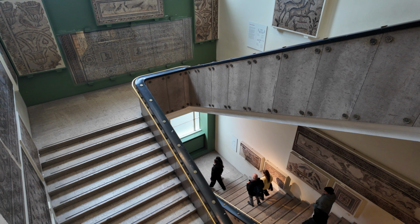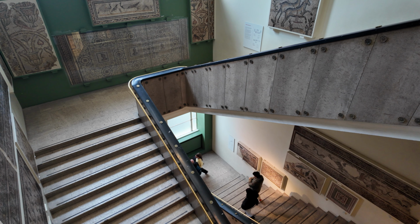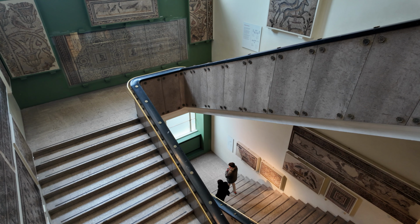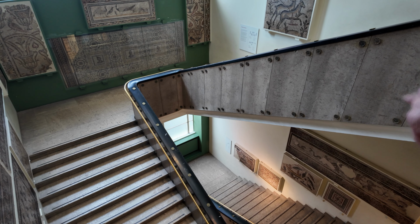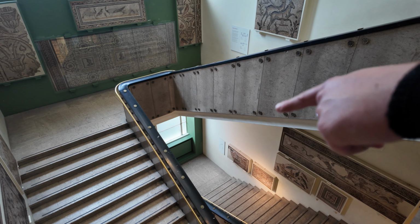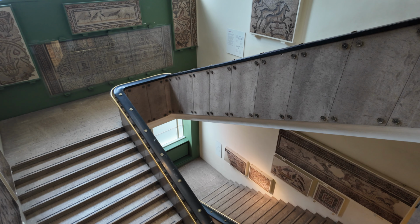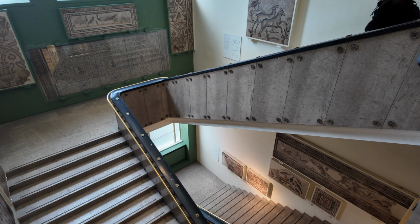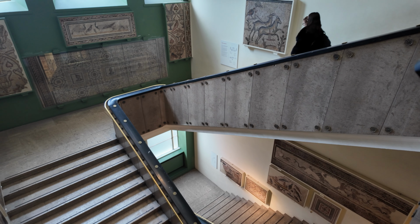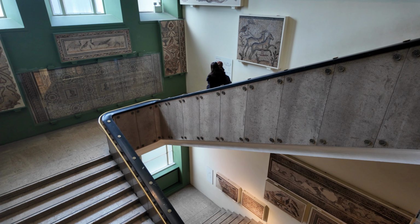So what we kind of want here is use the geometry of the stairs, capture someone when the crowds have gone as like on their own, and then there's not much light down there, but there is some, and that is basically the best pocket of light that we can get. So we'll use the stairs for geometry, wait for someone to walk up or down them, and we'll go from there.